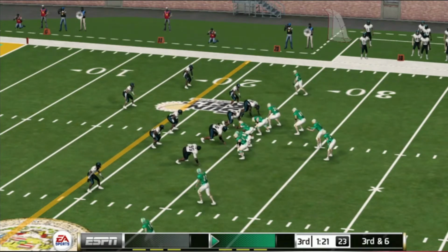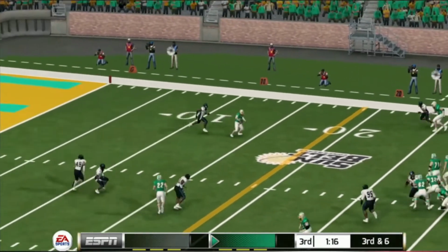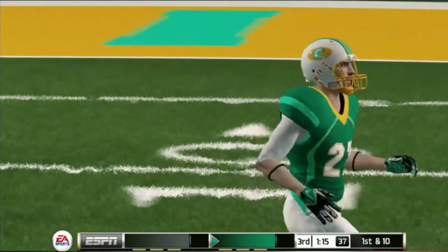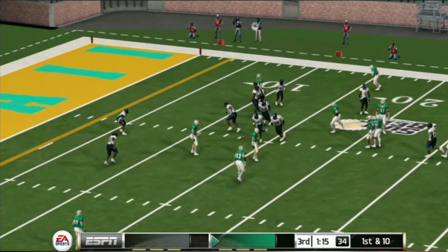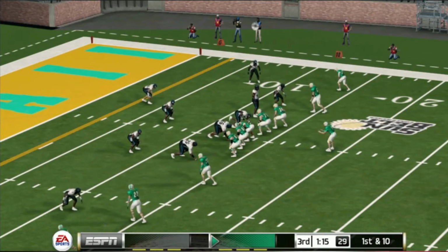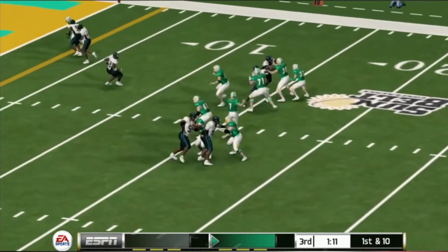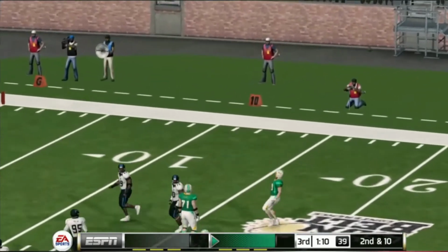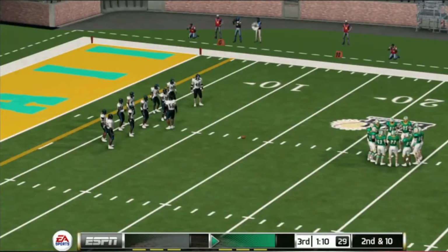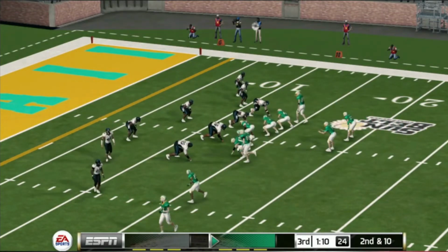Well, after that injury, we'll get to see the backup quarterback here. And he's immediately tackled. That makes it first and 10. They spread the field in the gun with 5 wide receivers. Just throws this one away. So it's 2nd and 10. Ball on the 13-yard line.